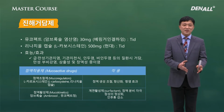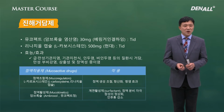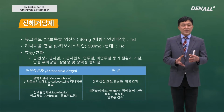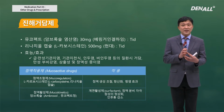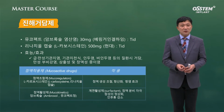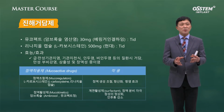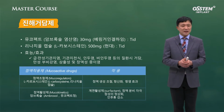They have the same outcome, but their mechanisms are different. For example, Mucopact is ambroxol, which is a surfactant. Sinus, for example, when mucus is generated, it facilitates discharge of the mucus. Facilitating the discharge is a good thing. Rhinathiol is lowering the viscosity of mucus. The outcome is the same, but mechanisms are different.